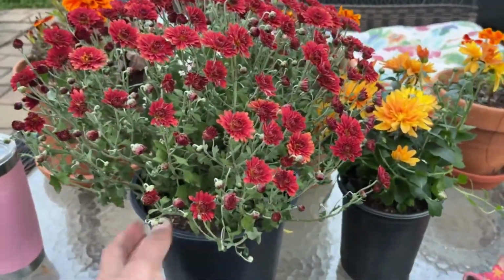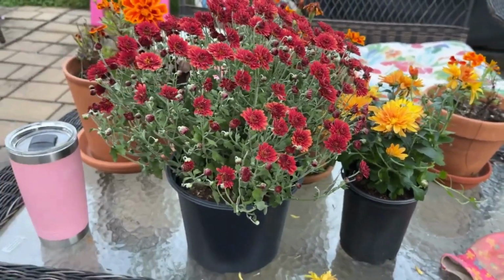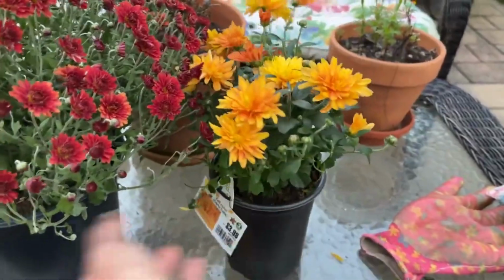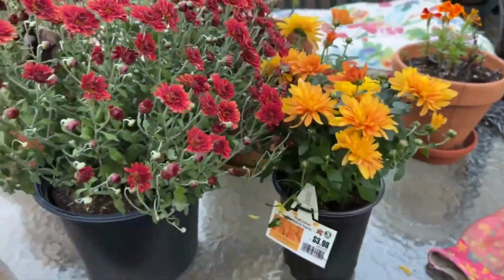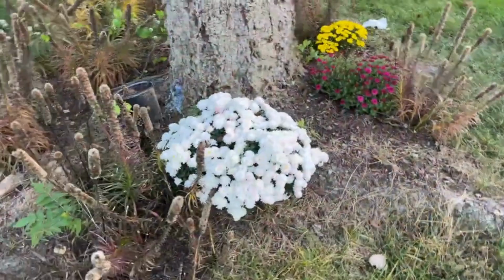Alright friends, so these mums will go in the front in some planters. I think I'm gonna use the plants that are still blooming from my summer containers and just tuck some mums in there to give it some fall interest. But let me show you the mums in the front from when I planted them last year and they survived the winter. All right friends, here they are.